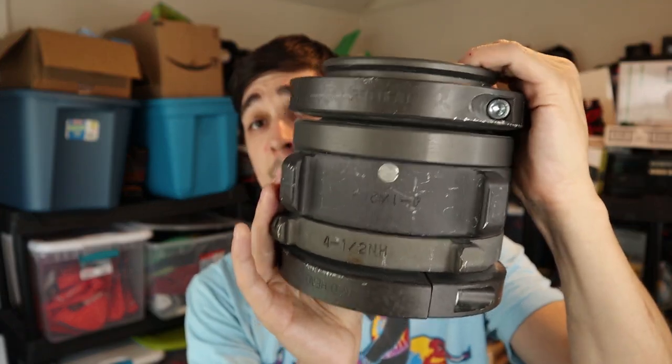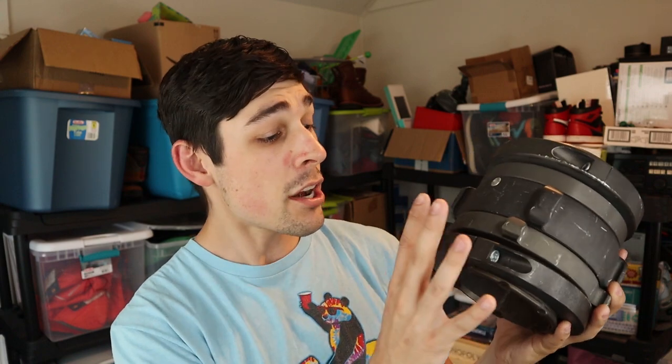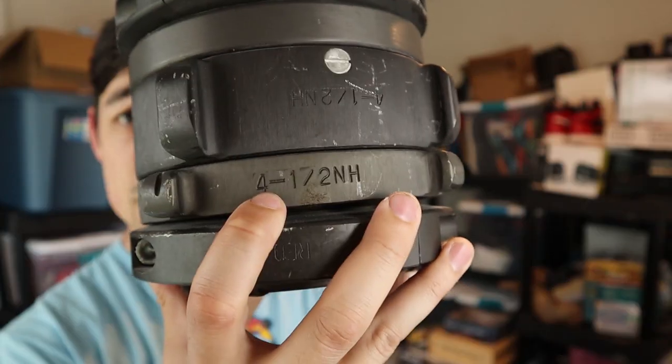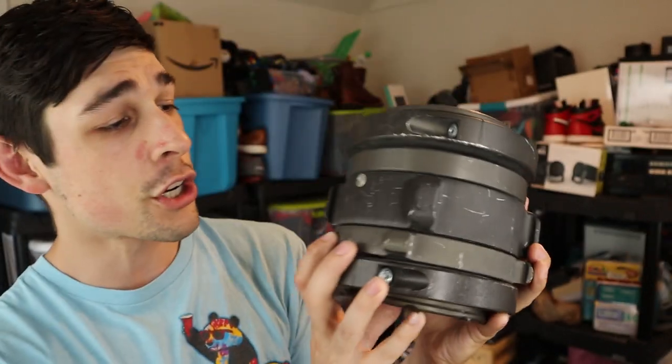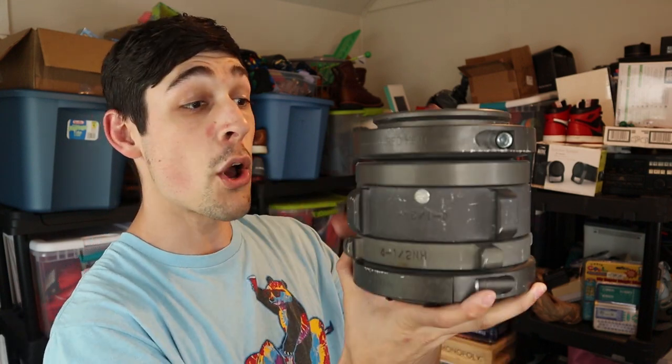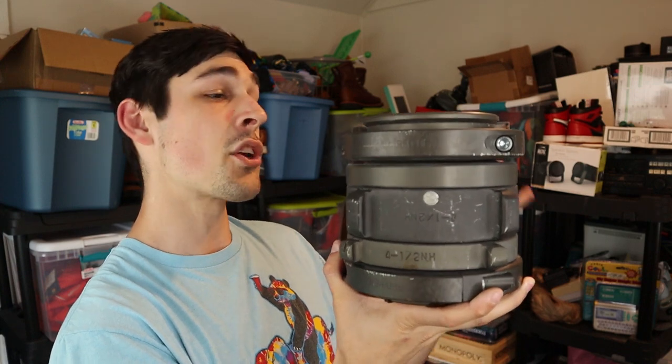Here's one I'm a little stuck on. I believe this is a Redhead fire hose adapter from everything I'm seeing online. I'm not 100% sure, but it says Redhead on it, and then it says 4-half NH. I'm not sure what that means exactly. I'm going to have to do more research on this, but I did see other ones not quite like this that were selling for around $100. So I'm hoping this is something special and it's around that, but I've never sold something like this before, so I have no idea. If you know anything more about this, let me know down in the comments.